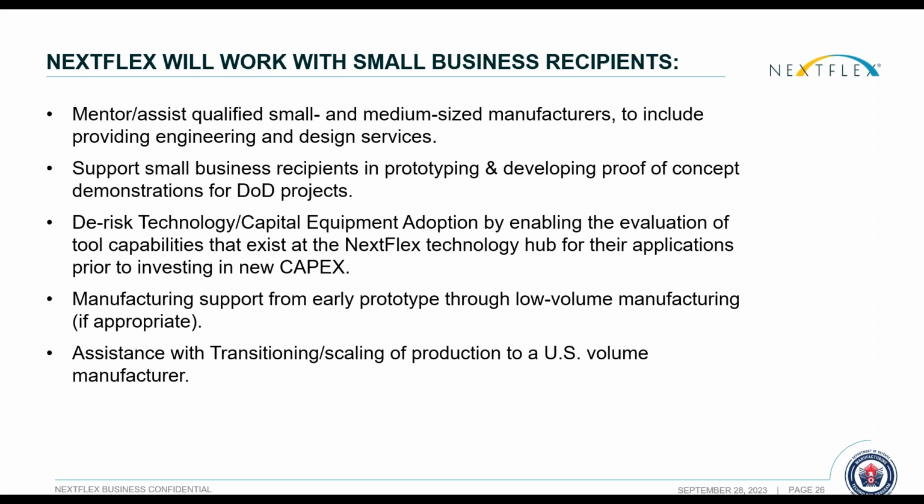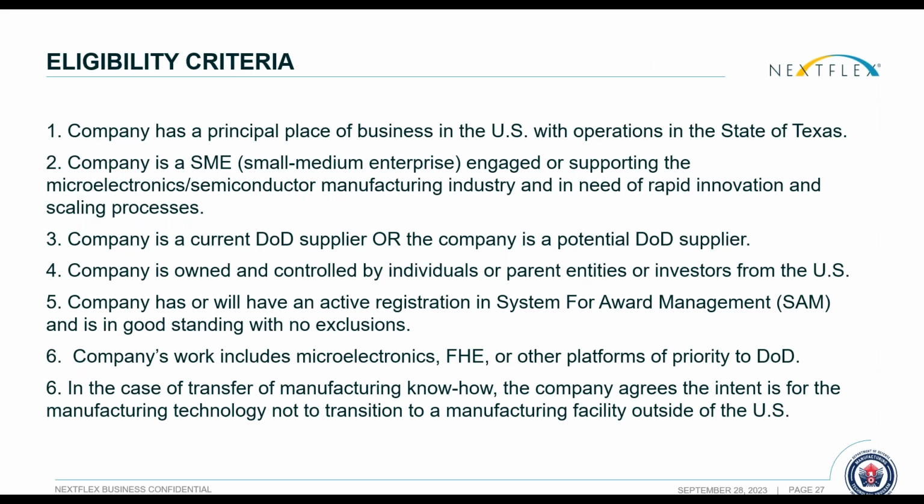Now, these services are not all inclusive, but they'll give you a general idea of the sort of things that we can do and what we plan to do with eligible small business recipients. And the focus is providing engineering and design services, prototype and proof of concept, de-risking of advanced technology adoption. That includes evaluating equipment as well as capability, and then providing manufacturing services if appropriate, and then lastly, enabling technology transfer.